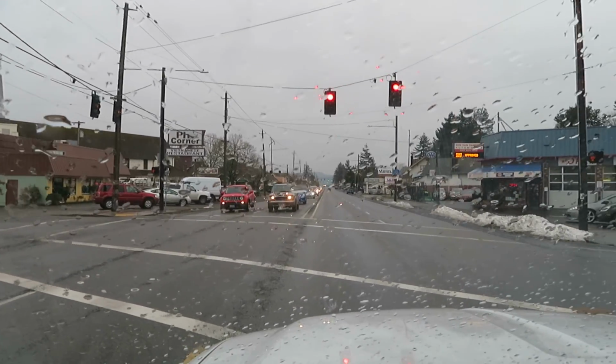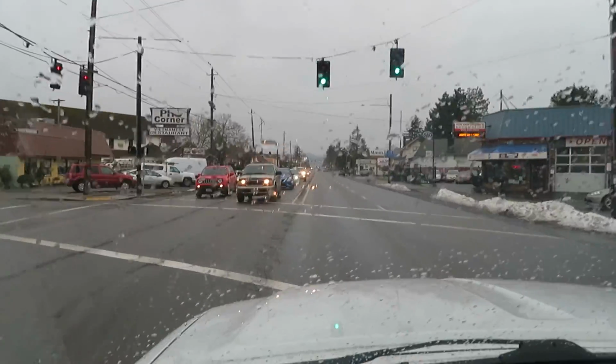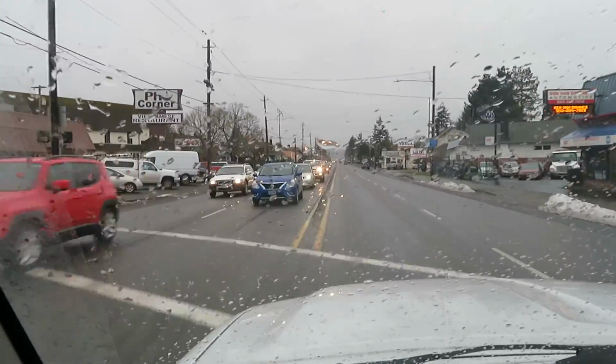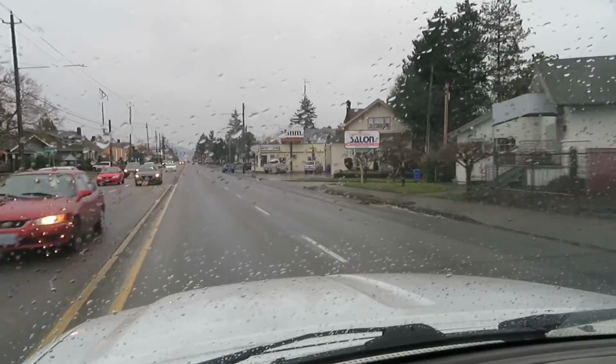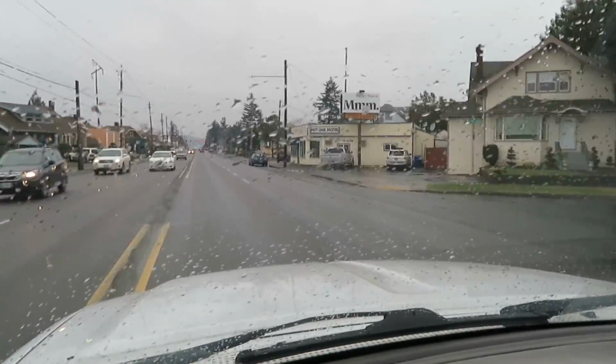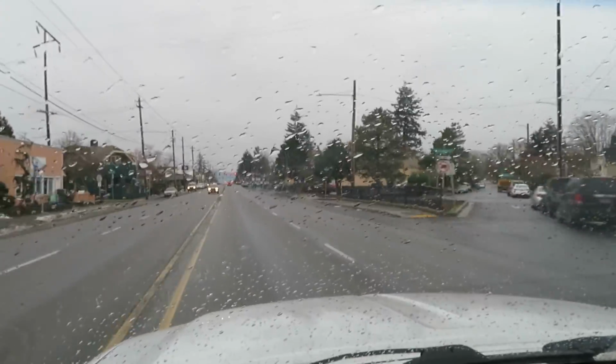We're at a red light here, but we'll be going along here in just a moment. Here we go. Here on our right is a kitty motel in case you're going out of town and need to have your kitty taken care of.